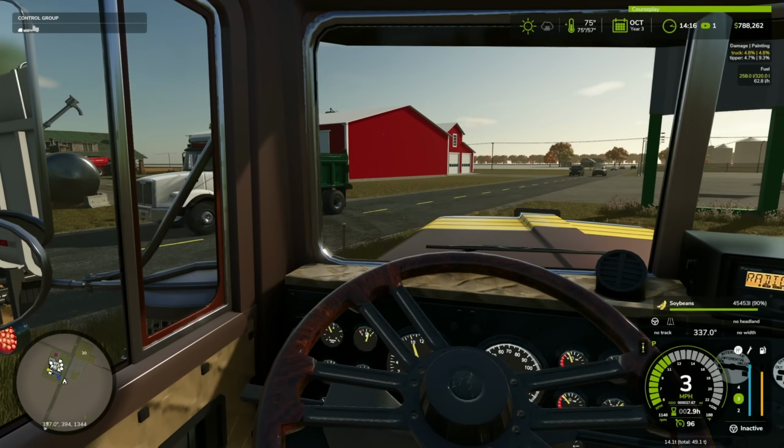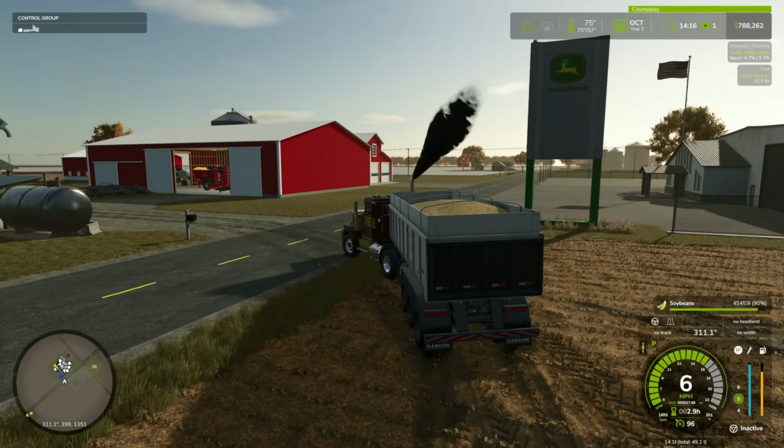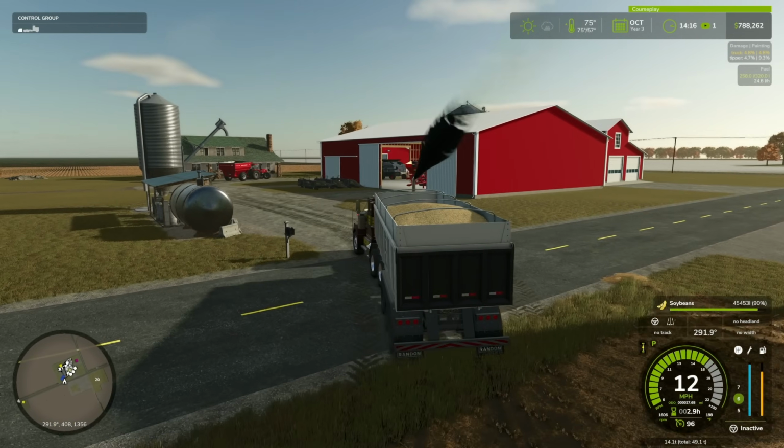Both fields harvested. Dealing with traffic. Oh boy, that was reckless. All right, let's get this sold off or get this into the silo. I'll have to figure out when we can sell this stuff off again.